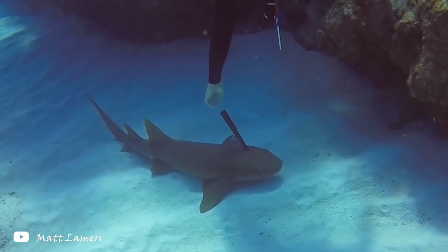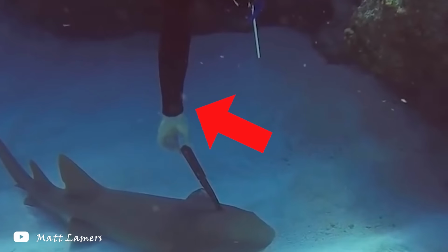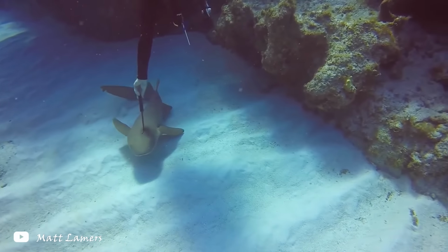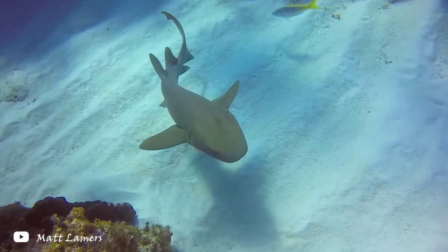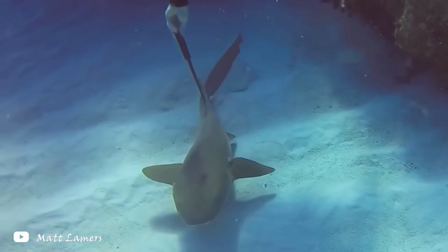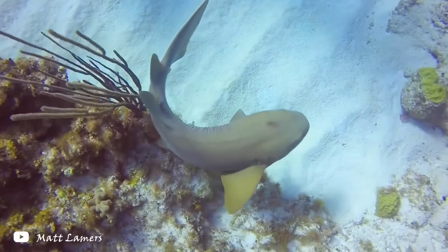A few seconds after we see the knife, we see the scuba instructor stretching his hand toward the shark's head. He successfully removes the knife, and the cut is evidently deep.